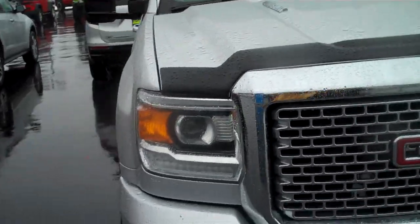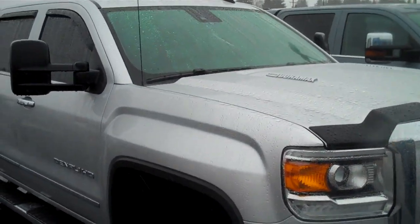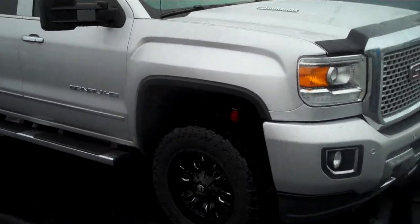And there you have it. That's the 2015 GMC Denali 2500 HD.